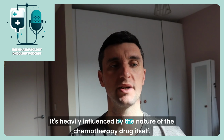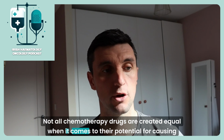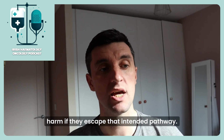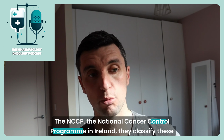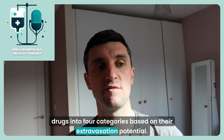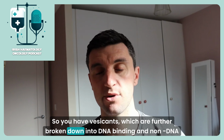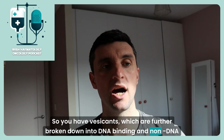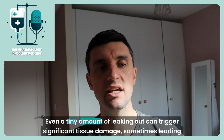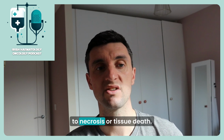It's heavily influenced by the nature of the chemotherapy drug itself. Not all chemotherapy drugs are created equal when it comes to their potential for causing harm if they escape that intended pathway. The NCCP, the National Cancer Control Programme in Ireland, classify these drugs into 4 categories based on their extravasation potential. So you have vesicants, which are further broken down into DNA binding and non-DNA binding. These are the heavy hitters of the chemotherapy world. Even a tiny amount of leaking out can trigger significant tissue damage, sometimes leading to necrosis or tissue death.